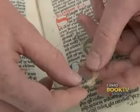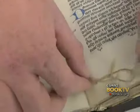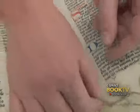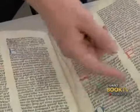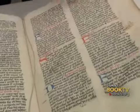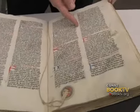This little knot just between my fingers is actually a noose of sorts, and it would allow you to move this bookmark up and down the string. And that would allow you to then not only mark the page opening in the column you're on, but the exact position within the column where you had stopped reading.